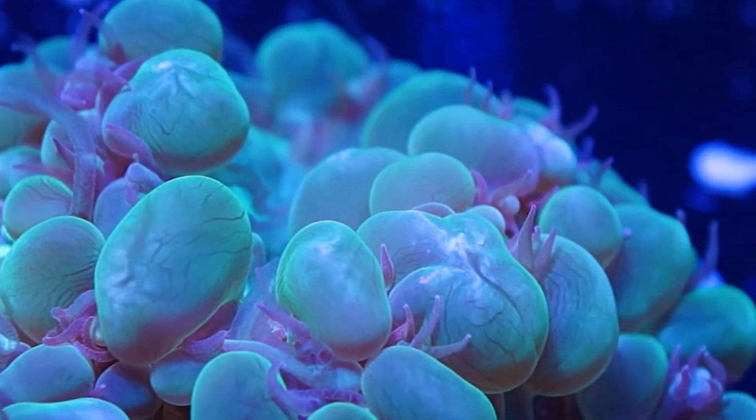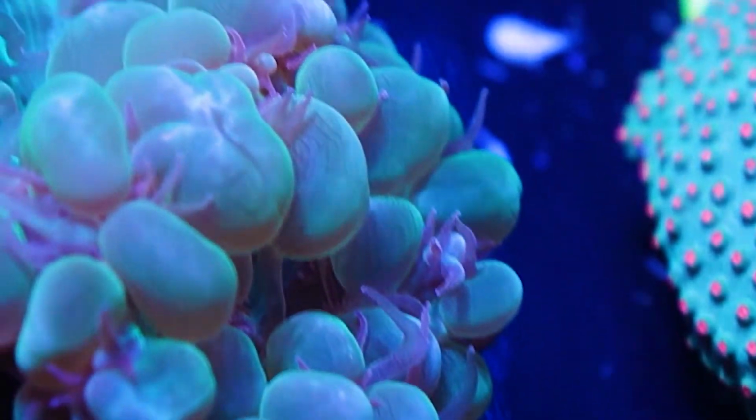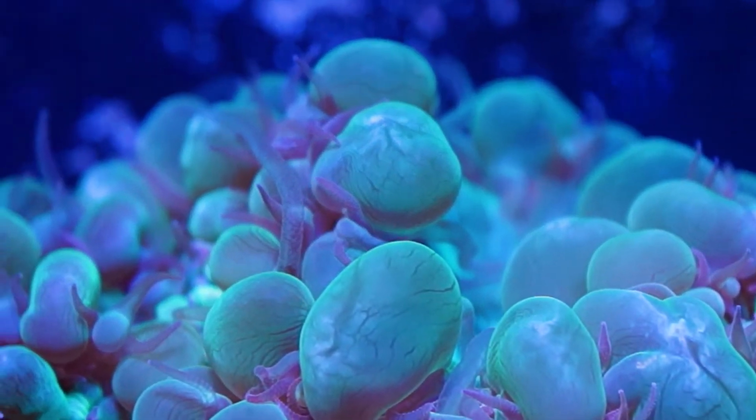These guys don't like a lot of flow. It's a danger to their flesh if they get knocked around too much. They don't need a whole lot of light. It's pretty easygoing there as well. And they do need stable parameters.